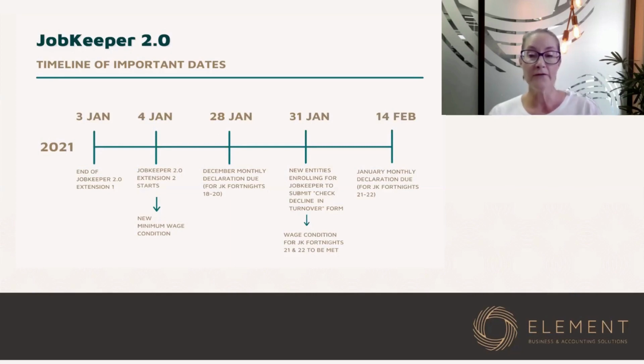Another important deadline for the 31st of January is for those businesses already enrolled in JobKeeper 2.0: you need to reassess your eligibility. You might recall for those already enrolled that you had to compare your September 2020 quarter actual numbers with your September quarter 2019 actual numbers. You need to do this again, but now comparing the December 2020 quarter numbers with the December 2019 quarter numbers to work out whether you can continue into extension number 2 of JobKeeper 2.0.